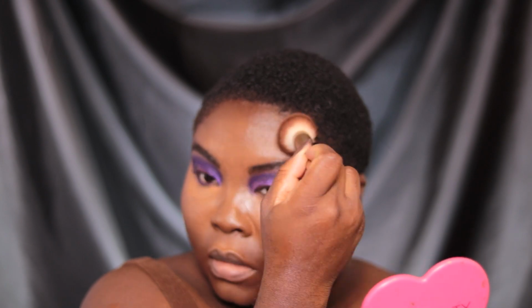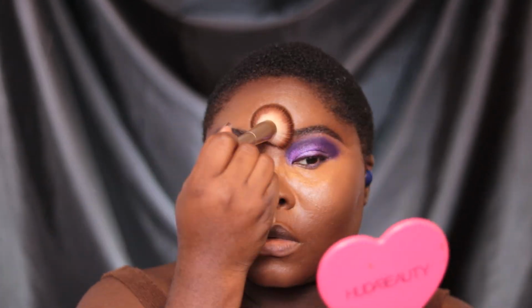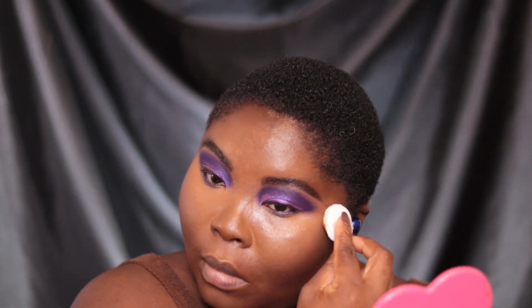And I use my contour to make my jawline a little more snatched. This is how I normally contour, but I went in multiple times, and you guys will see it in the end look. You'll see that I actually added more depth into that contour, so it gave me a very snatched face.